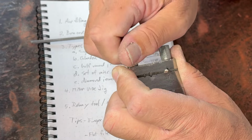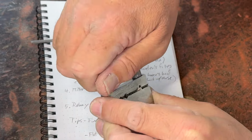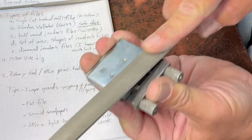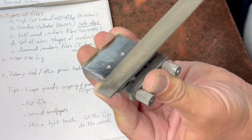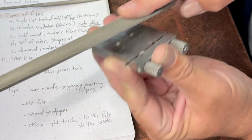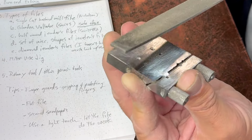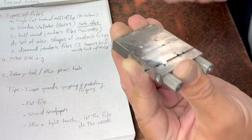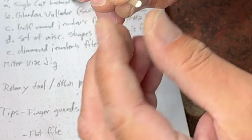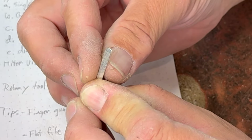Like that. Tighten it down. Make sure it's straight along there. Make sure it's really nice and tight. Hopefully you can see that. It's got a nice 45-degree angle now, really straight and clean.